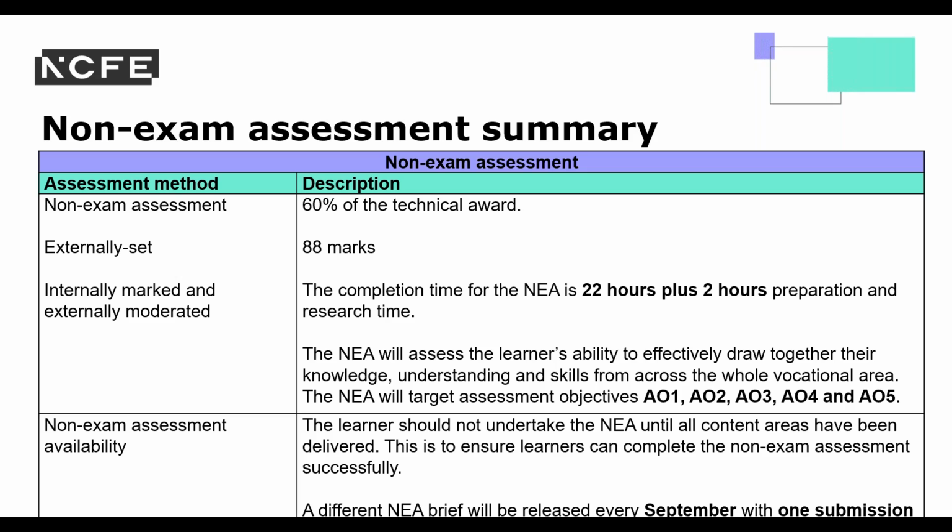NCFE recognises that reasonable adjustments may be required for assessments, and information is available in our access arrangements and reasonable adjustments policy and our special considerations policy on our website. For health and fitness, the NEA is 60% of the technical award and has a total of 88 marks. A different NEA brief will be released every September, and it will target assessment objectives AO1, AO2, AO3, AO4, and AO5.